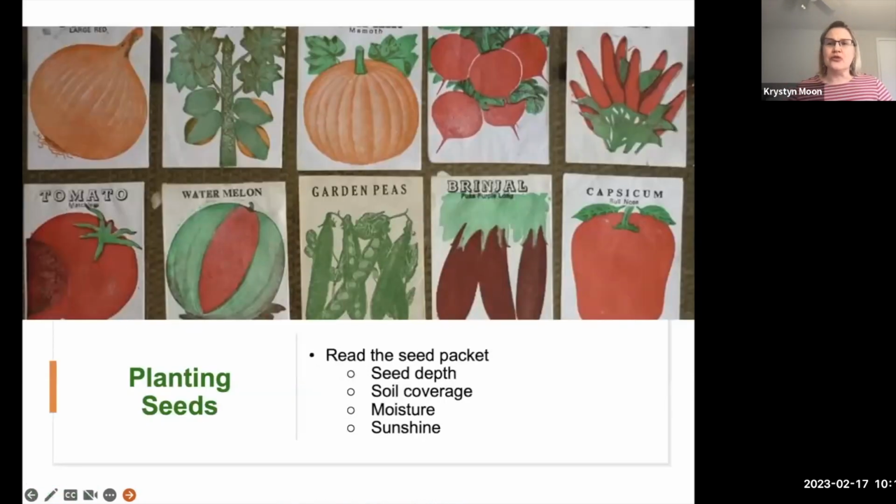One of the first things to do, no matter what, is to read your seed packet. So if you're planting seeds, that is your go-to to understand what you should do in terms of seeds. That will provide information on how deep that seed needs to be placed into the ground, what sort of water requirements it might have, as well as sun. And again, you will find usually full or part sun for most of the seeds that you'll be putting in your vegetable garden.